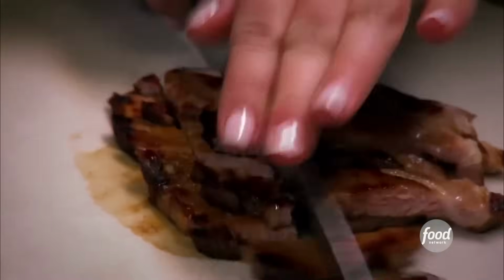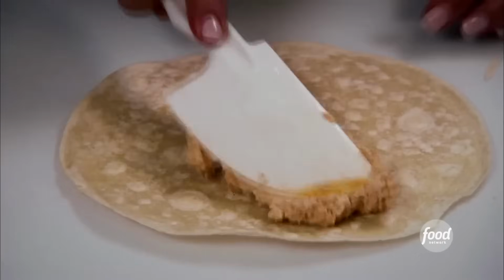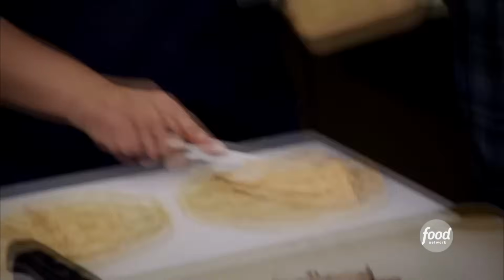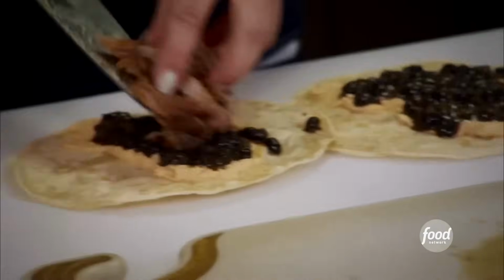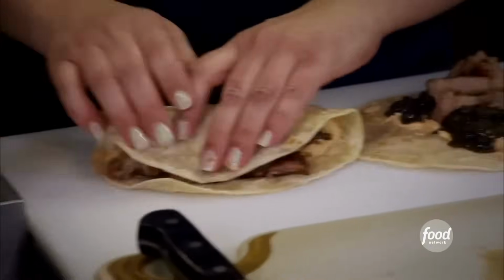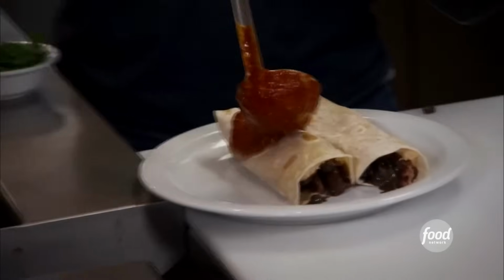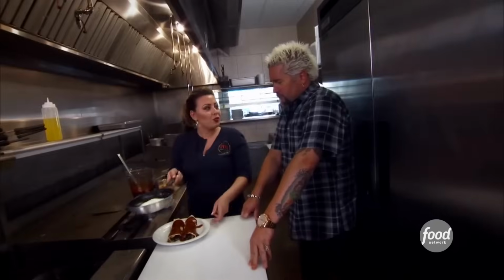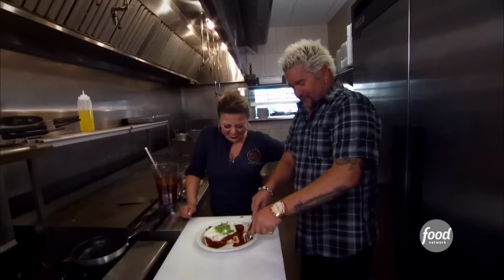We're gonna slice it up so it makes it a little easier to eat. And then we're gonna take these tortillas, a little bit of homemade chipotle ricotta, zesty black beans, and then the slow roasted pork goes right on top. And then we're gonna top them with that spicy New Mexico chili sauce, and two incredible edible eggs, and top it with a little bit of fresh cilantro.